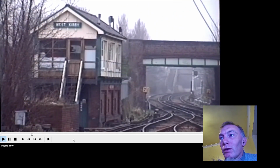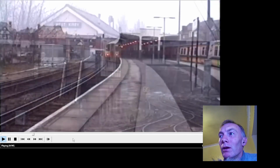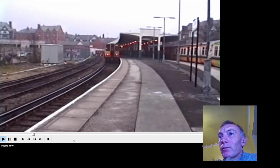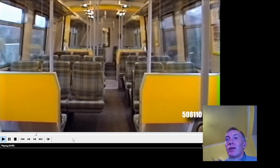Close up of the signal box there. 60 mph speed limit on the run down to Hoylake. And there's a reverse view of both the platforms. Anything different there that we can see in the background? Now here we go, look at this here.